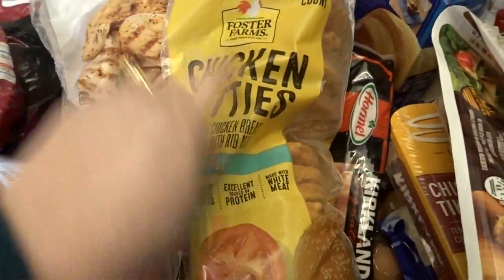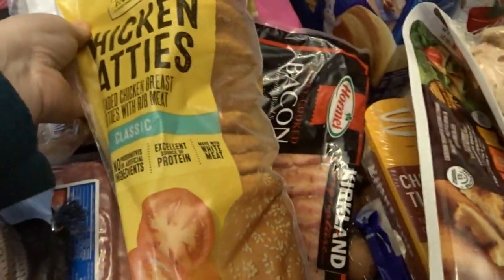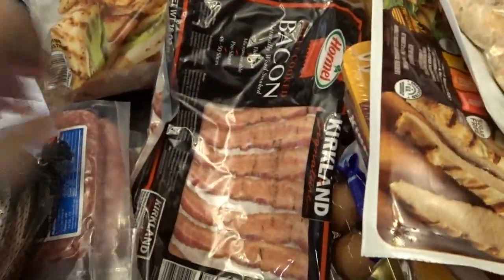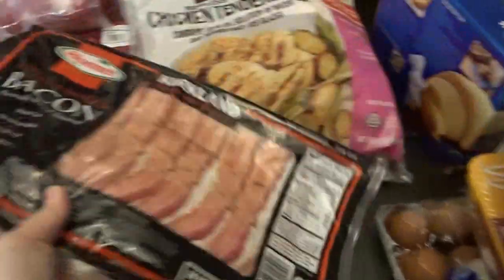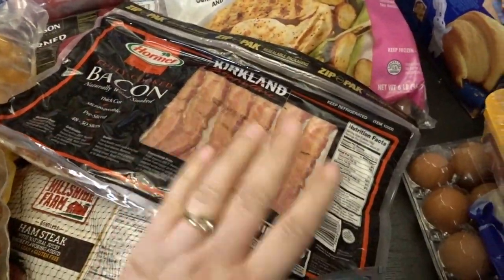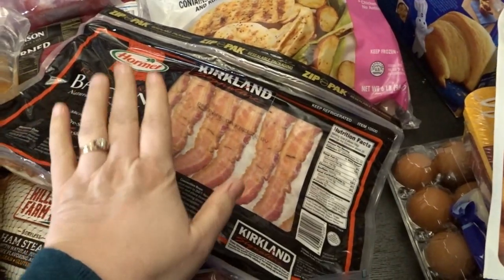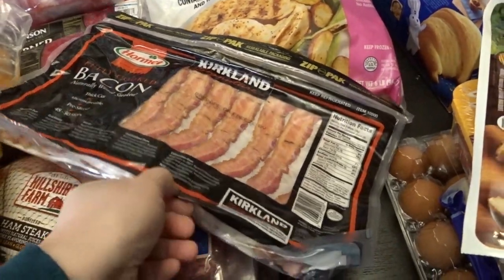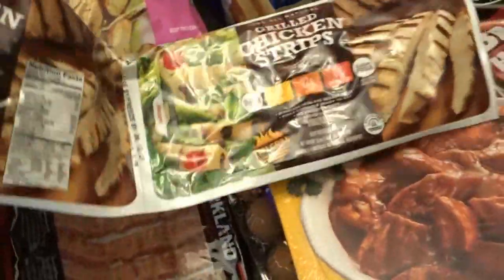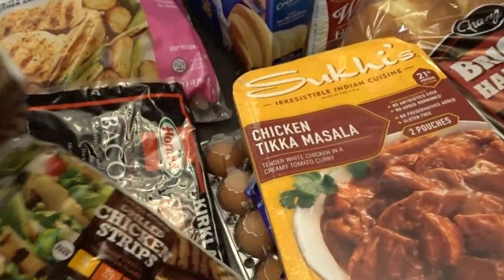And then I got some chicken patties. We haven't had these in a long time. It's a 20 count, so I thought this would make a lot of meals. And then I also have been enjoying the fully cooked bacon. This is so quick for if you just want a small portion of bacon to serve up, or if you want bacon for sandwiches. So I picked up that and some of the grilled chicken strips for different meals.